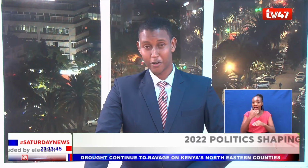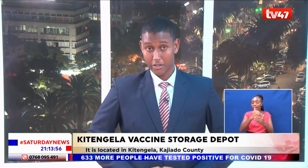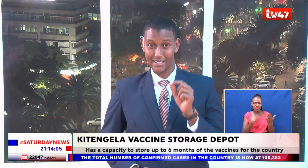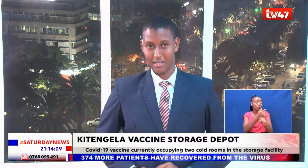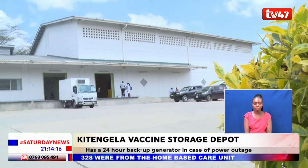After the arrival of the COVID-19 vaccine on the 2nd of this month at the Jomo Kenyatta International Airport, the vaccines were moved to Kitengela Central Storage Facility in Kajiado County before its distribution across the 47 counties. But what does the central storage unit look like? What are some of its specialized features and what makes it the first stop for the COVID-19 vaccines? Well, our health and science reporter Zainab Mohammed takes us through a look inside the Kitengela vaccine storage facility.